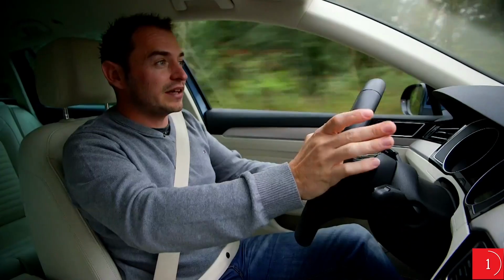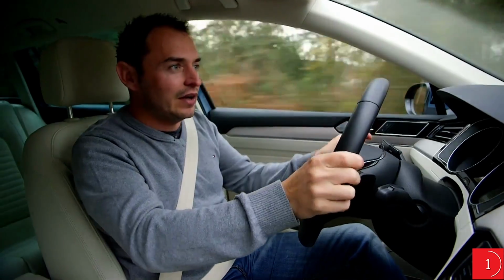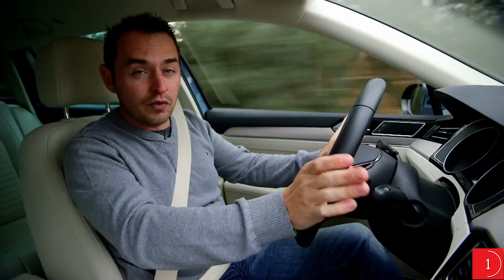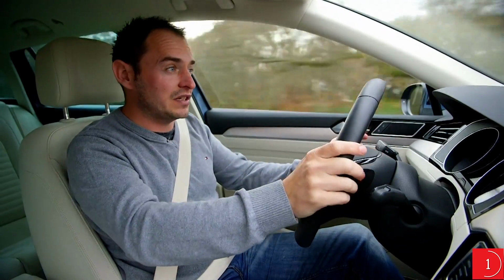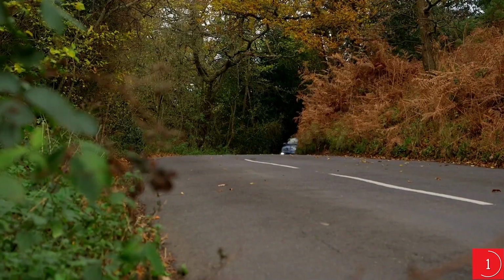It's unsurprisingly pretty silent in E-mode, and it can go on paper for around 30 miles without troubling the petrol engine. In normal mode, the transition between petrol, electric or both is pretty seamless, with only the faintest of clunks to let you know you're changing between modes.